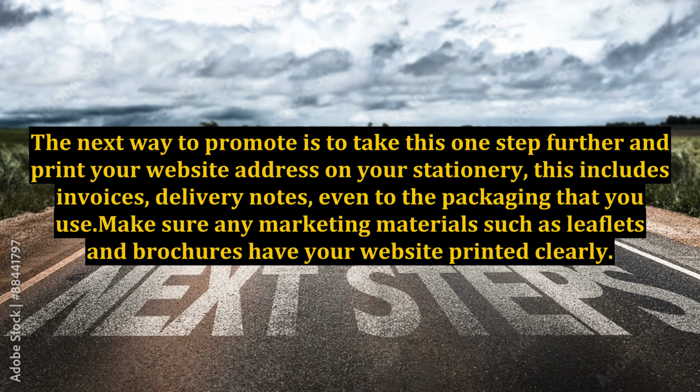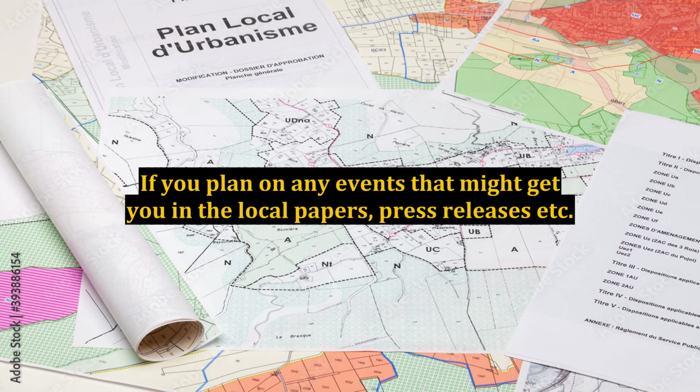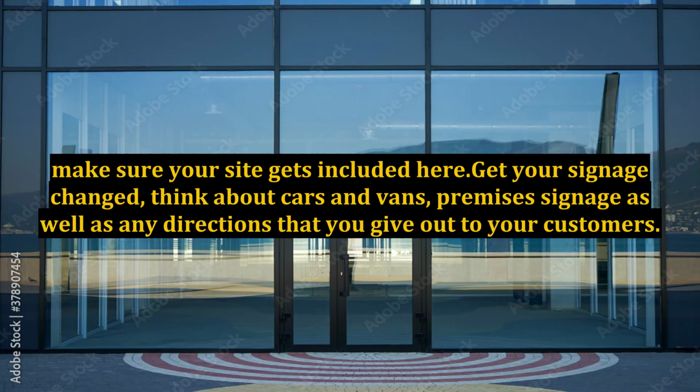The next way to promote is to take this one step further and print your website address on your stationery. This includes invoices, delivery notes, even the packaging that you use. Make sure any marketing materials such as leaflets and brochures have your website printed clearly. If you plan on any events that might get you in the local papers, press releases, etc., make sure your site gets included here. Get your signage changed.